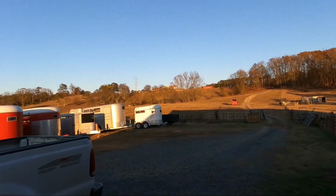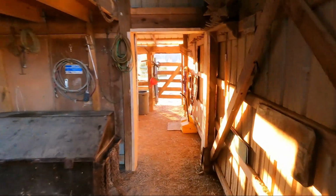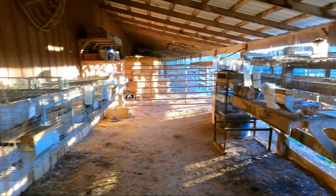Just made it down to the barn and now we're gonna go ahead and get started. Let me show y'all real quick. That's where we come in right there. Come all the way down. Now we'll go to our bunny room. Here is our bunny room.